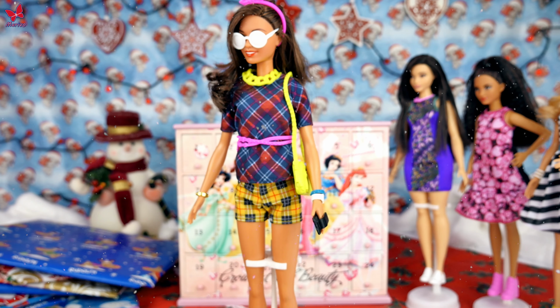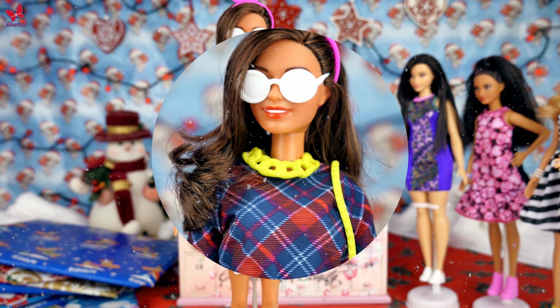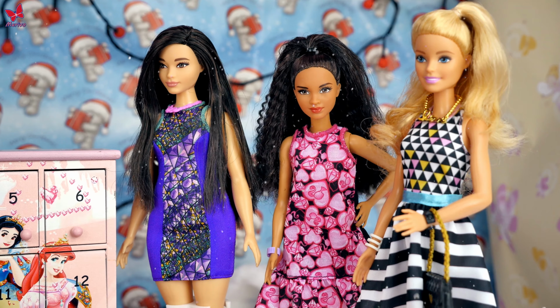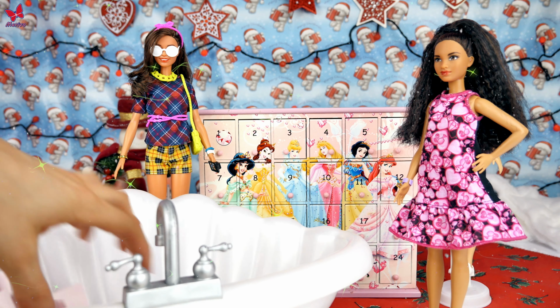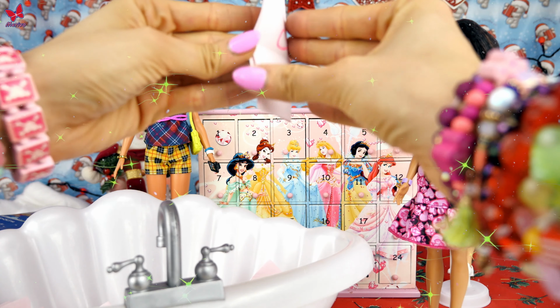Well, she sure looks amazing and super original, right? Hey, I want that too! My turn! Okay, so then we're picking again for Natalia. What kind of present are we gonna get now, huh?